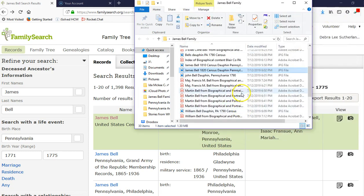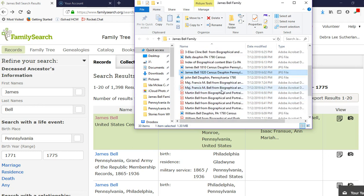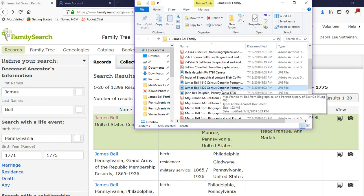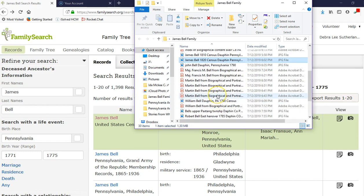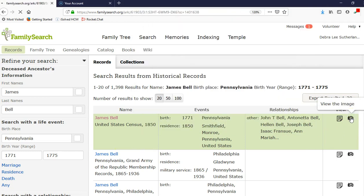Well, then we went through and we looked into the 1850 census, and we found a James Bell Jr., but it wasn't the James Bell that we were looking for. He was too young in the 1850 census, and we pretty much decided that if he was the one that we'd found in the 1850 census, this one here in Monroe County, Pennsylvania, then he would have been a widower if you look at this.